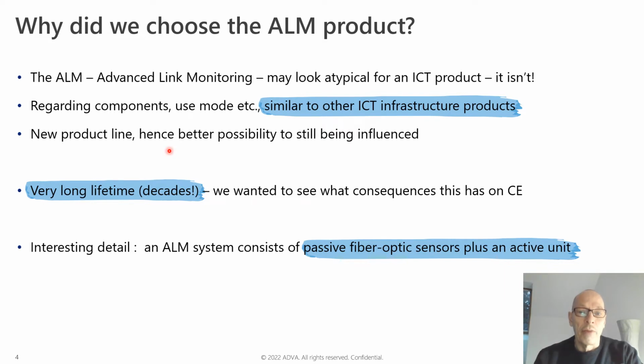As already mentioned, the ALM indeed has a very long lifetime. It is somewhat less subject to functional obsolescence. So ALMs can stay in the networks or in the infrastructure for clearly more than 1 decade. And an interesting aspect of the ALM system is that it splits into a certain number of passive fiber optic sensors and an active unit, which then monitors these sensors.